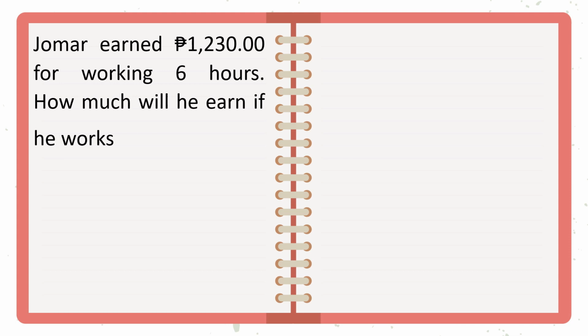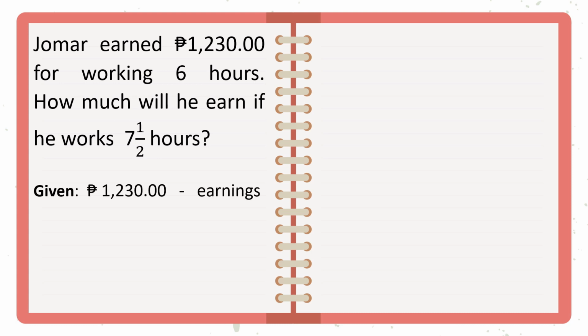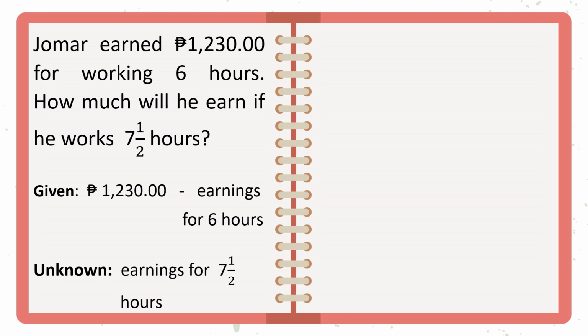Let's have this another example. Jomar earned 1,230 pesos for working 6 hours. How much will he earn if he works 7½ hours? So we have the given: 1,230 pesos as his earnings for 6 hours. The unknown is his earnings for 7½ hours. So let's have the solution.